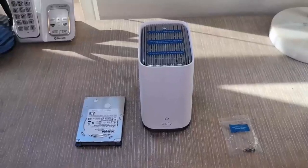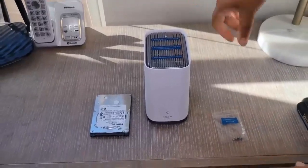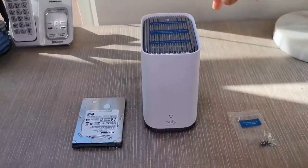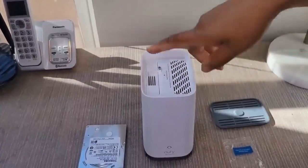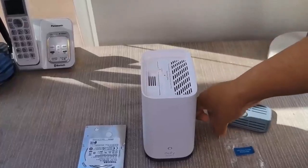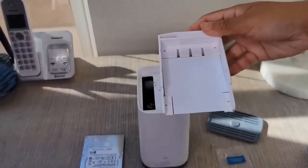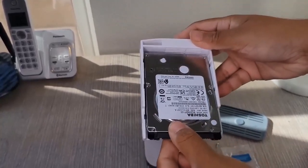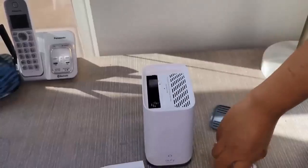Alright, so before we try to set up our Homebase, I'm gonna install the hard drive that I have. And with the camera, there were some hard drive screws that were already included, so I'm gonna set it up, and I'm gonna press the top right here and take off this screw. It's screwed in slot, so I already unscrewed it before, and I'm just gonna pull the hard drive slot like this, and you put the hard drive in like so, and you're gonna hear this click.